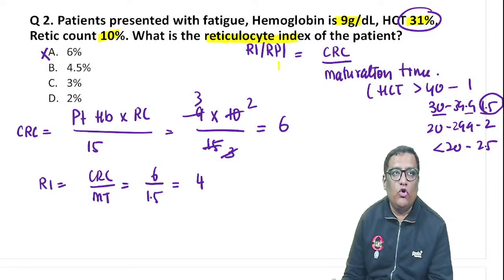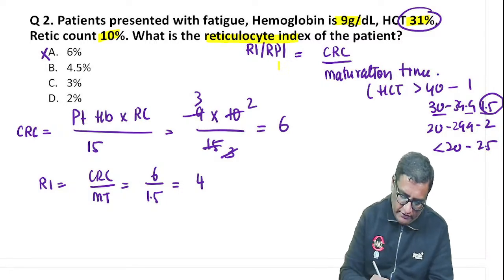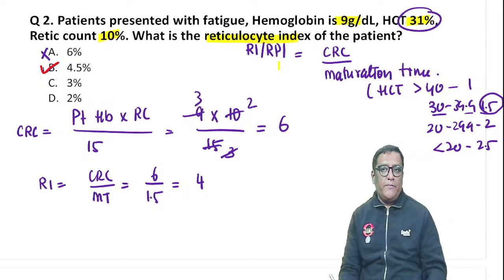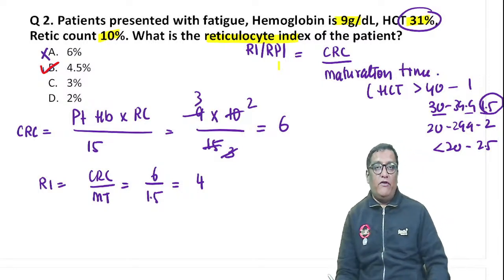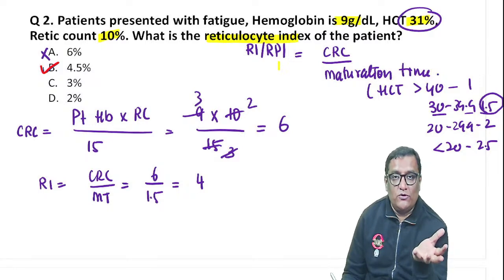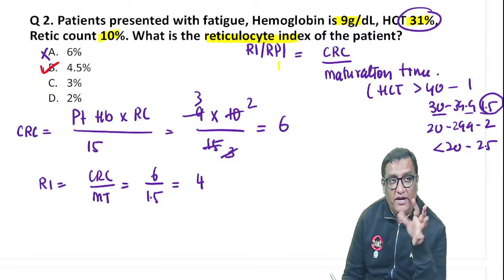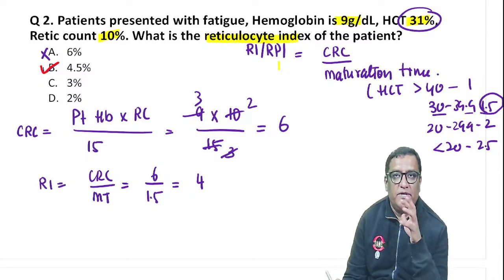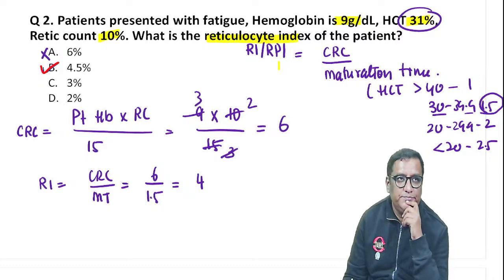Actually it is 4, but none of the values are giving me 4. So the nearest value I'll answer it as what? Option B, 4.5. Yes, you are right. Intentionally I did not give a value of 4 here, so that you still have to make a diagnosis like this. And in the exam it happens frequently that the nearest value, or the best possible answer, is what you have to mark, right?